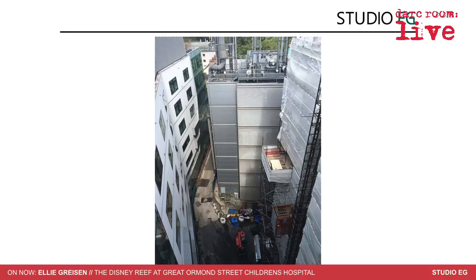So Great Ormond Street asked Disney to come up with an idea, something for the children to look at from their bedrooms, but also somewhere where people could go. So it can be quite a stressful time. The hospital has 600 patients per day, so it's quite a tall order.